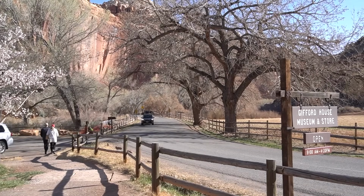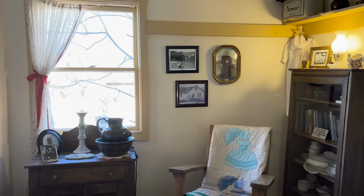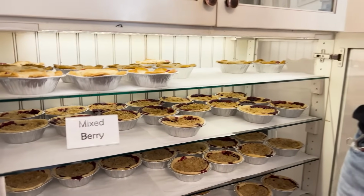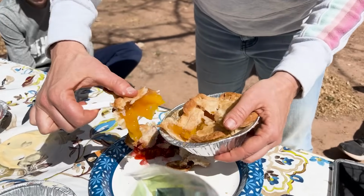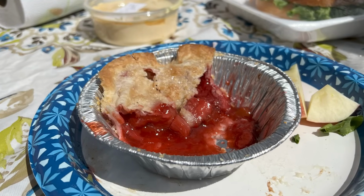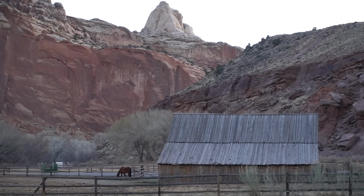One of my very favorite stops is to go to the Gifford House. This has been a home of several families that used to live in Fruita, but now the national park owns it, and they serve fruit pies, and they are amazing. We usually get in line first thing in the morning and get a pie and a cinnamon roll, or both, for breakfast. We usually have a best pie contest, and spoiler alert, the mixed berry always wins, with the peach being a close second.